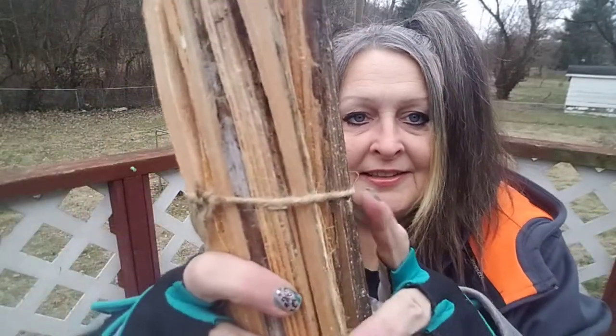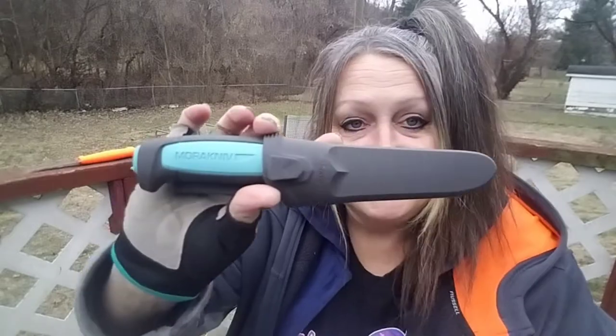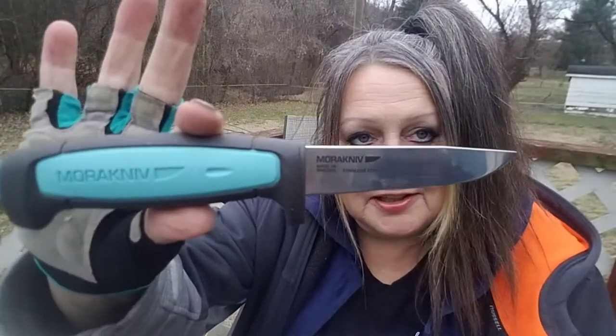Okay, look at that. Big old bundle, looks like a Yule log. Awesome. Ah, looky there. Oh my gosh. Teal and black matches my gloves. Oh, and it's stainless. And that sucker's sharp. Yay, so I got me a new one to carve some handles with.